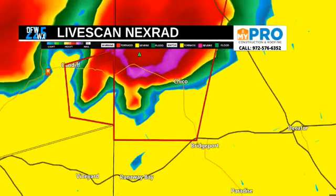And we're not overlooking the Chico area. That one is moving very slow, so it's not in Chico yet. But Chico, you need to be in shelter right now. Notice we have two little hook features, and the first one is the original velocity signature that we saw earlier. That was the original mesocyclone.